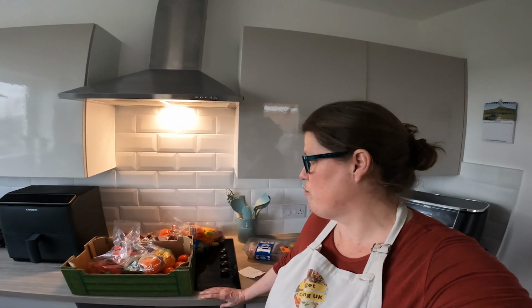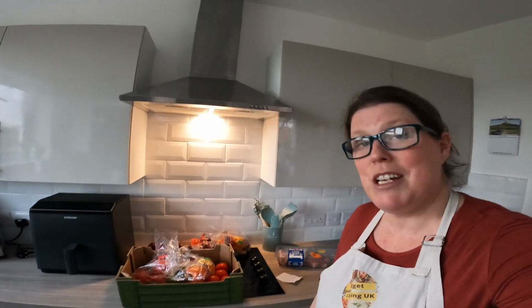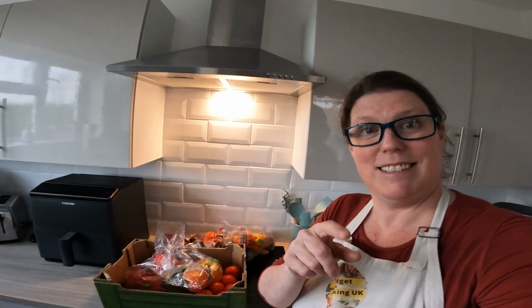So rather than waste it, because it's going, I'm going to cook this roasted veg, and then in the next vlog, probably get on with doing a passata for a cannelloni, and maybe a soup, maybe. Yeah, I don't know which one will come first. It just depends to see how I feel. So see you in a bit.